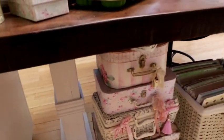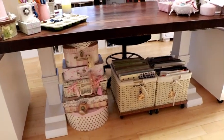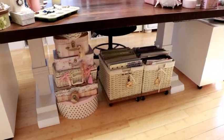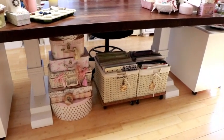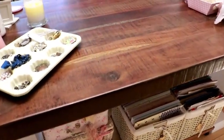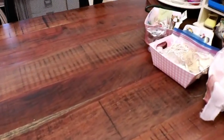So I'm like, you know, I like it so much. Maybe I'll use it as my dining room table because it's kind of farmhousey looking. So I might, but then I was like, no, God put this here for me to use as a craft table and just get rid of the crappy table that I had for like ever.